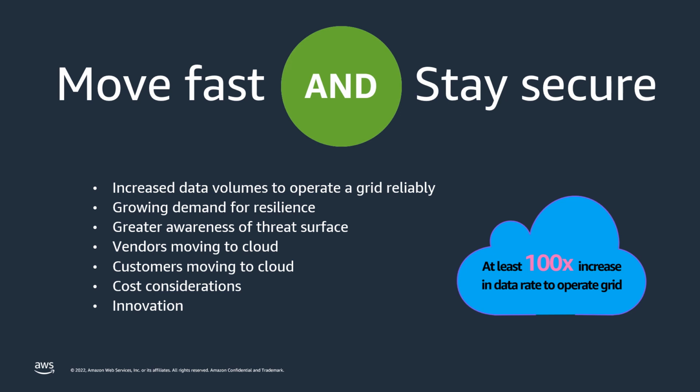Power and utility operators face the dual priorities of security and reliable operations. You're fully aware of the changing operational landscape and the increased data volumes required to operate reliably. Our utility customers are looking for better ways to process and to create value from the 100 times increase in the data rate. Along with this is a growing demand for system resilience. Security and operations come together around resilience. Whether a disaster is natural or unnatural, operators strive to reduce any impact and to speed recovery. Cloud technologies offer valuable features to support these priorities over those of on-prem resources, and I'm going to dive into a few of them.